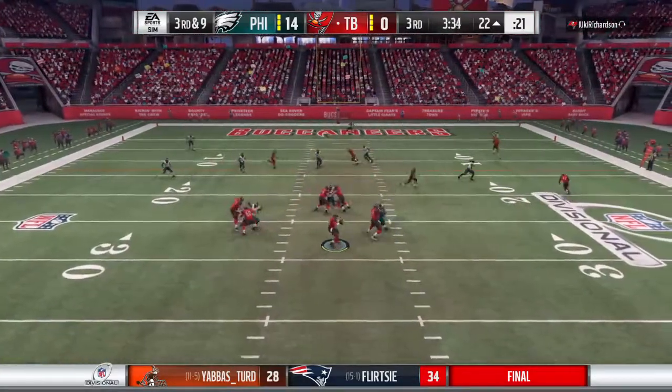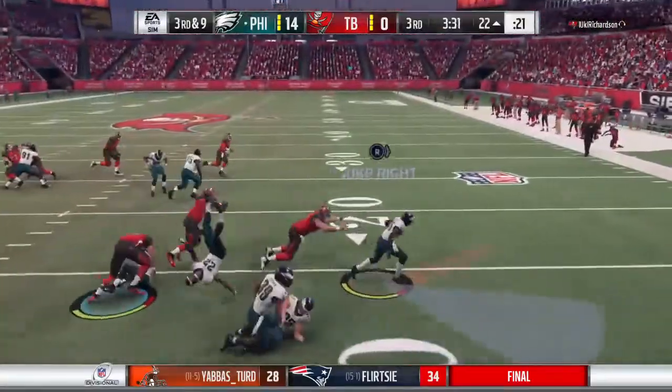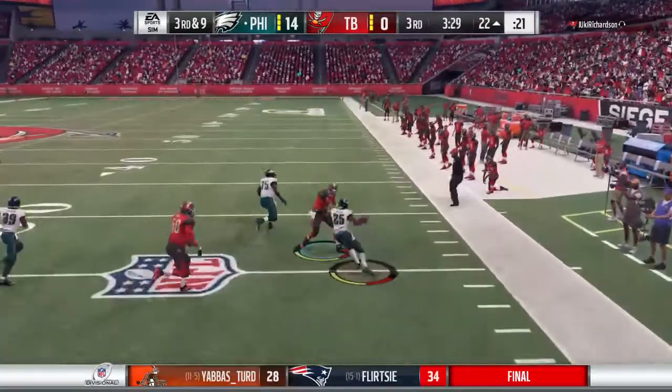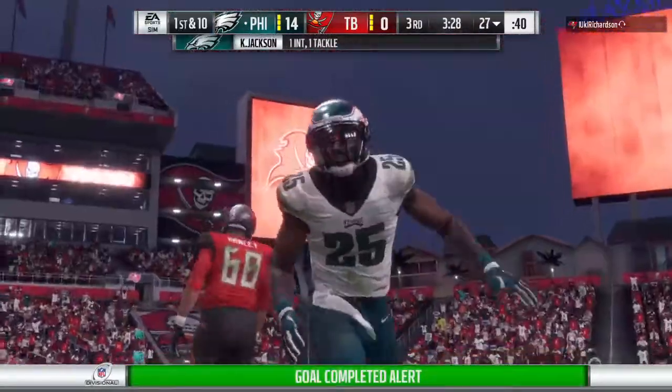Jameis to throw it. Into a double team, and it's intercepted. Picked off by Kareem Jackson. And he's able to get it back to right around the 27.